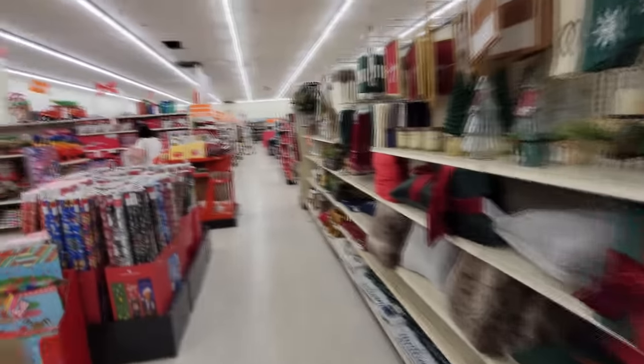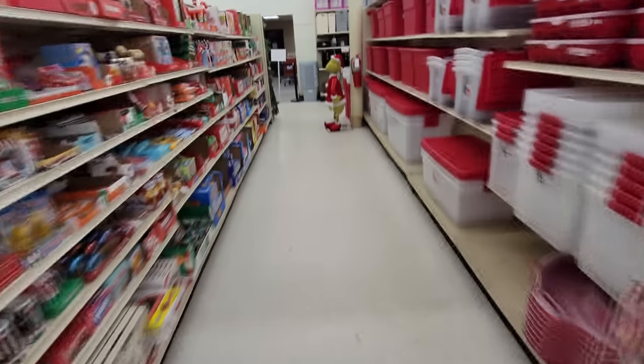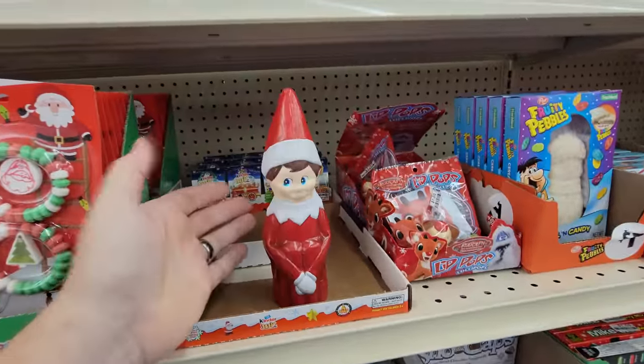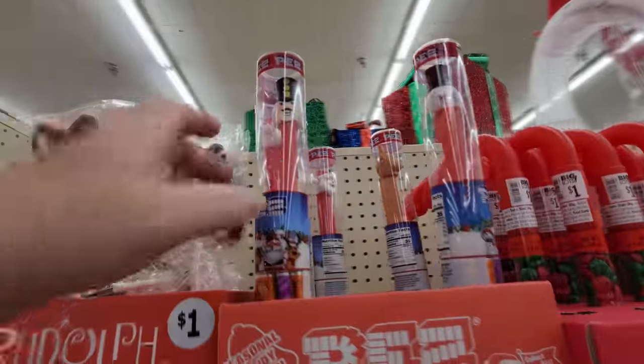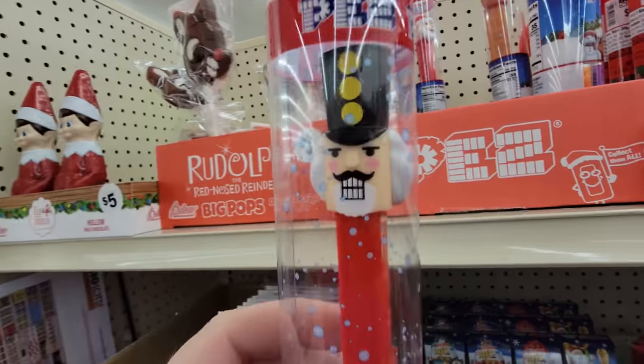Let's go over here for a minute, because I saw fun Christmas candy. I think it's right, yes, right down here by the Grinch. All right, let's look at some of these. Okay, this is just too funny. Elf on the Shelf chocolate. That's one big piece of chocolate. It's hollow. Chocolate Rudolphs. And look, we have Christmas Pez. How cool is that? It even comes with a bunch of Pez.